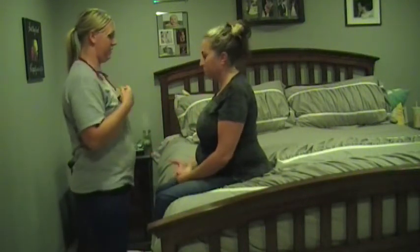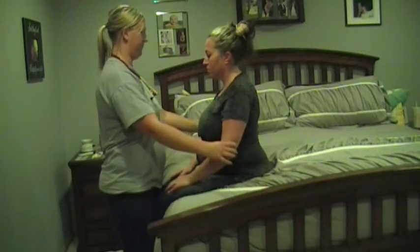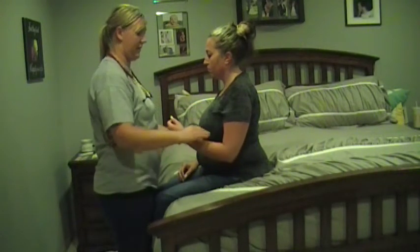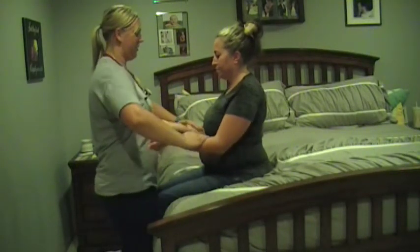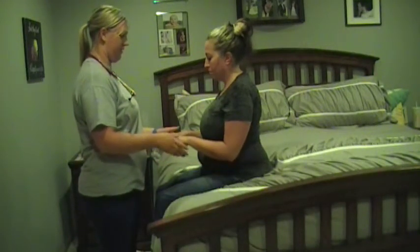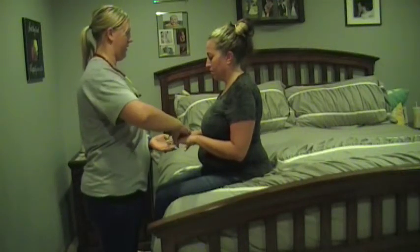Then next I'm going to test the strength in your muscles in your deltoid and biceps. So I'm just going to feel your muscles here. Alright, and they seem to be uniform. So I'm going to have you put your arms out like this and pull up towards you. Very good. And then down towards me. Thank you. And then for your wrists, I'm going to have you try to go up and down. Alright. And then your fingers, I'm just going to have you try to spread them, there you go, very good.